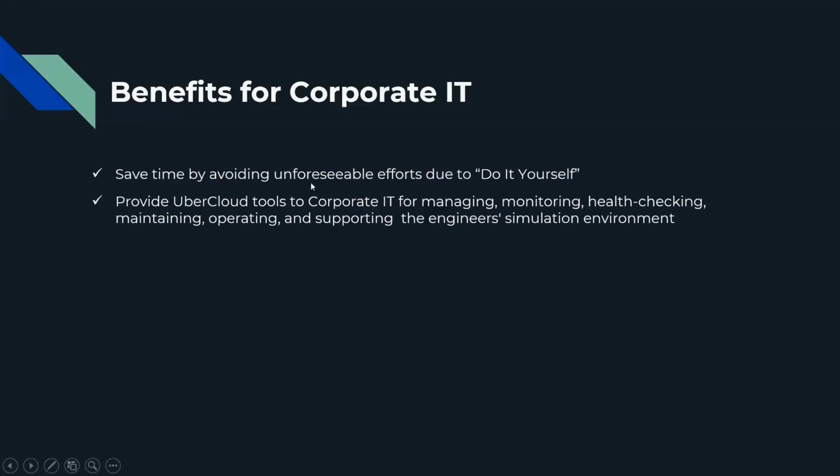Corporate IT saves time by avoiding unforeseeable efforts due to do-it-yourself. Do-it-yourself is always an experiment. You never know how it will end. And there are analysts in our community who have analyzed this and found a very high failure rate with do-it-yourself. I need to dig into that, but the last time I saw that, it was a 70% rate. We provide tools to corporate IT for managing, monitoring, health checking, maintaining, operating, and supporting. So the IT people don't lose their jobs, but they get cloud tools at hand that help them to do their job in a very elegant way with all the tools they need.